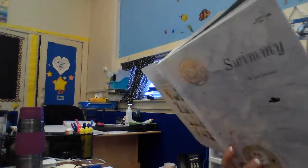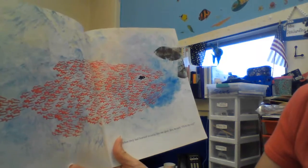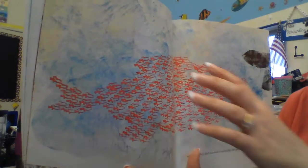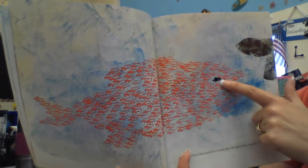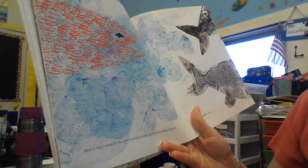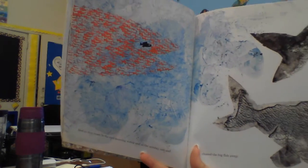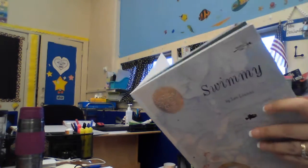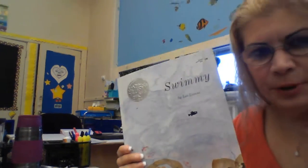Look at that. And when they had learned to swim like one giant fish, he said, I'll be the eye. See, all those are little fish, and Swimmy is right there. It looks like he's the eye. And so they swam in the cool morning water and in the midday sun and chased the big fish away. Isn't that a good book? I like that book.